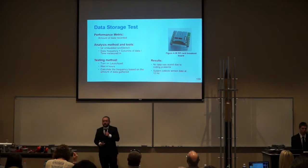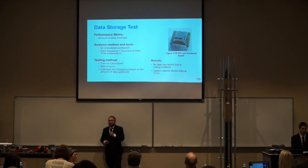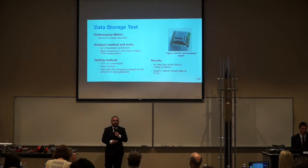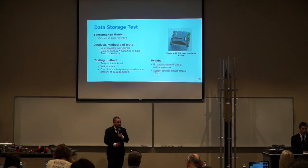To validate the requirement of recording data at a frequency greater than 5 Hz, we would do the data storage test. Unfortunately, due to a bug in our data recording code, we were unable to perform this test. If we were to do this test, we would record data for a fixed amount of time and then divide the number of data points by that time in order to determine the data recording frequency.